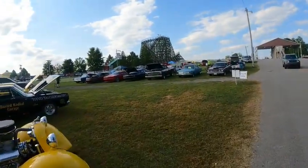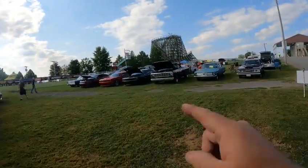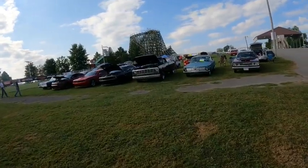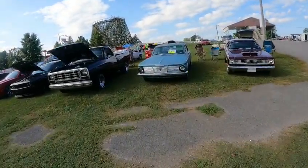Surprised I haven't seen a lot of my older vehicles here yet. Waiting to run into a few. Good looking Dodge pickup truck. I just saw this one here we got for sale. Check it out real quick.